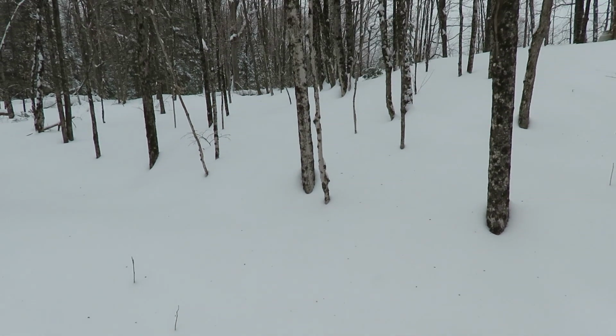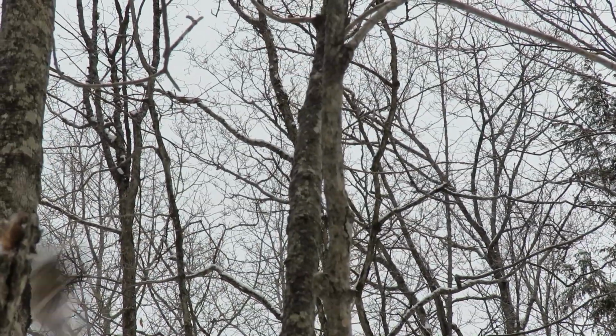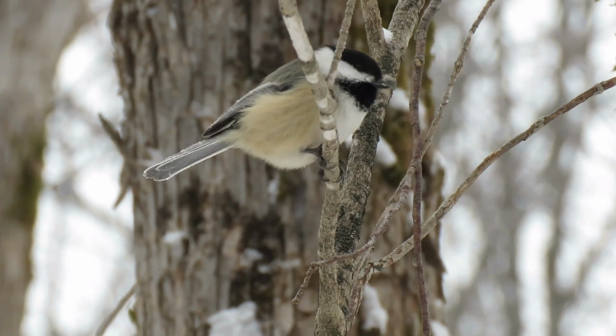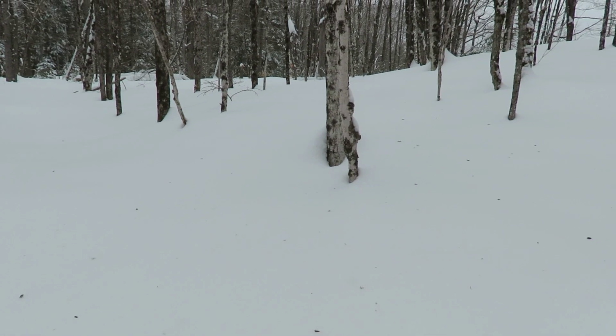On the way back to the cabin now, and I'm taking a look at the ground. Just take a look, there's all kinds of seeds on the ground from where the chickadees and the nuthatches have been feeding. It's all strewn around the forest just behind the cabin. So they are definitely hungry and appreciate a free meal.